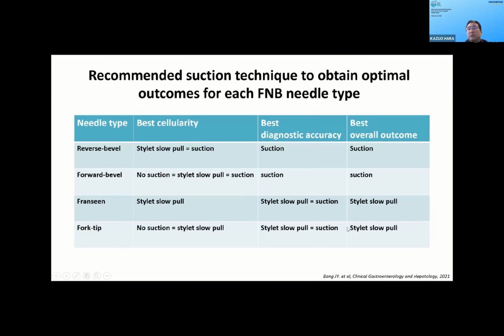So again, I just want to emphasize that the data we've seen here for the FNB needle is a little bit different from the FNA needle. So I think we're probably going to need to fine-tune our techniques a little bit more when using FNB needles.